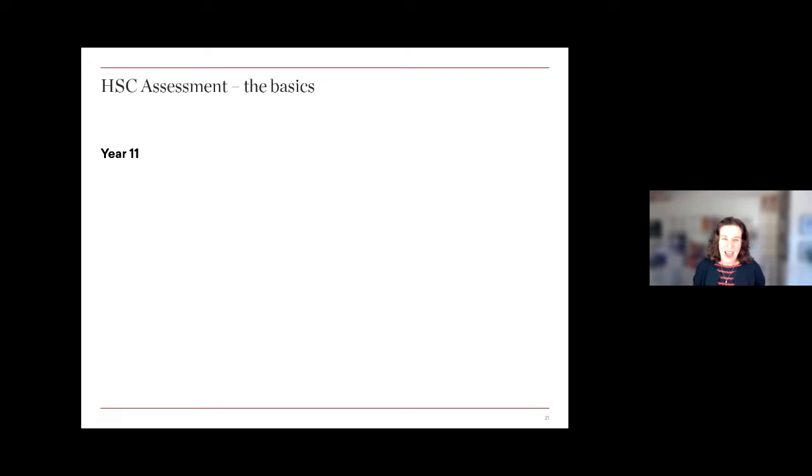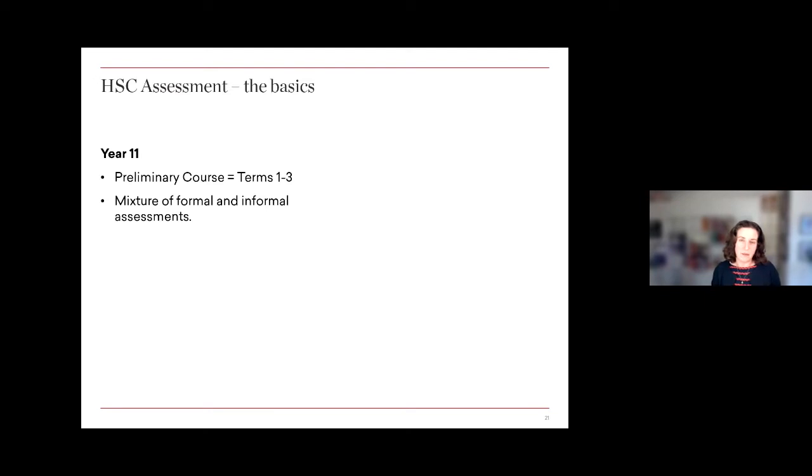All right, now HSC assessment. Buckle up. Actually, no, the buckle up bit, this bit's not so bad. It's the one after, but the assessment does get complicated. So in year 11, you do the preliminary course in terms 1 to 3, and it's a mixture of formal and informal assessments. You are permitted, or the school is permitted by NESA, to implement only 3 formal assessments per subject. Look, to be honest, the difference between an informal and a formal assessment is really just how it feels to the kids. You know, there are certain procedures we follow about notifications and what appears in their end of term report when we send it home to you and so on. But in essence, nothing counts for the final result.